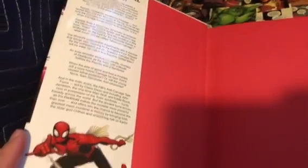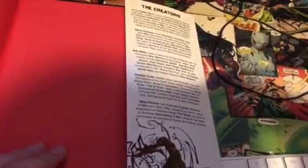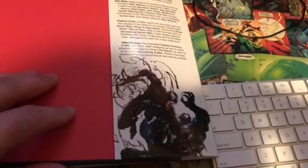So open this bad boy up. That's what you have on the inside of the dust jackets there. Show you the other inside of the dust jacket here. And this book lays open so nicely. It's really, really nice. It is a sewn binding. Love that Clayton Crane art. That's so awesome. All right, so now let's take the dust jacket off here.